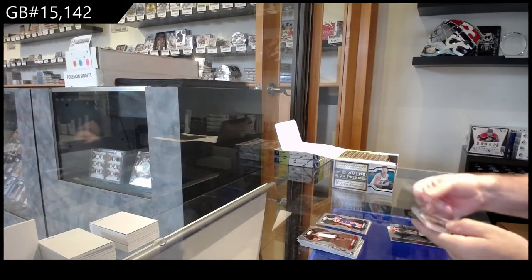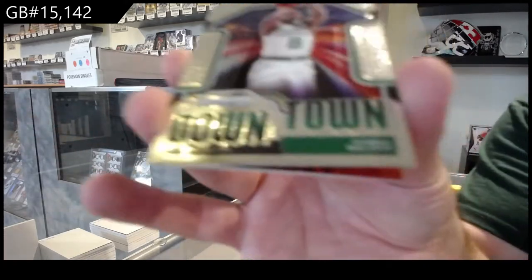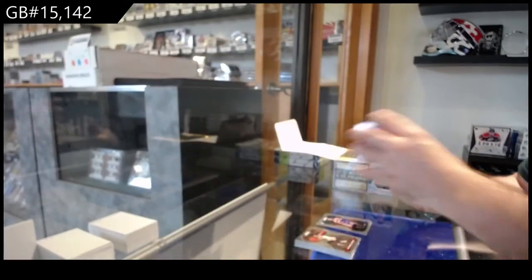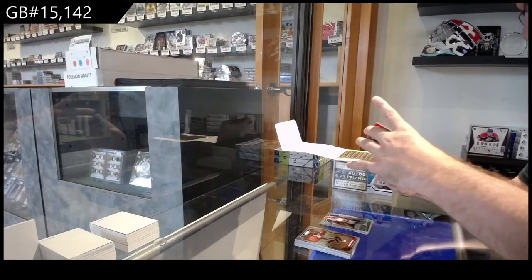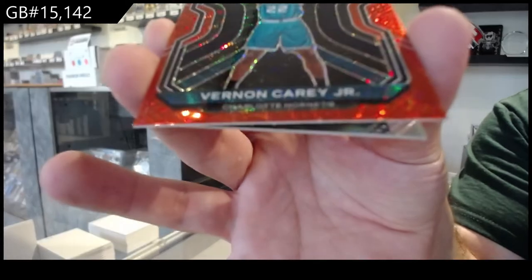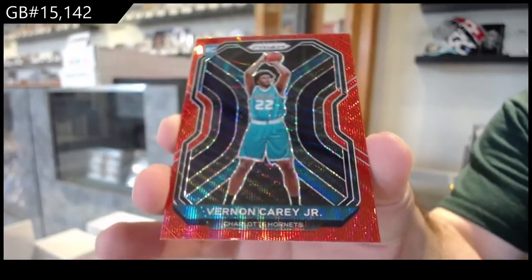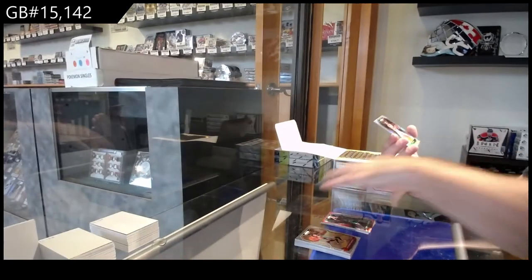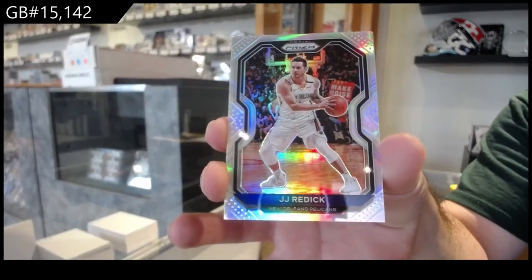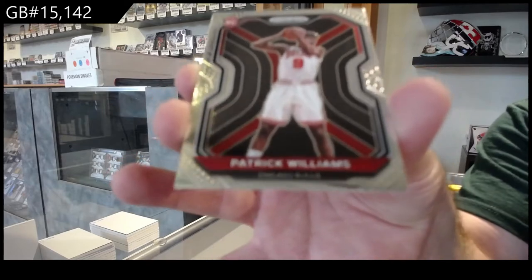Ooh, four in this pack. Gotta love that pack. Downtown for the Celtics of Kemba Walker. We've got a red Shockwave rookie of Carey Jr. for the Hornets. I believe these are the Shockwaves, I think that's what they're called. Carey Jr. Silver of J.J. Redick for the Pelicans. Silver. And a Patrick Williams for the Bulls, rookie.